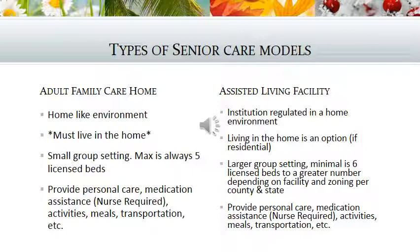As we stated before, it is a small group setting, and the max that you can be licensed for is 5 beds. That is the maximum that your home can ever be licensed for. And this particular home does provide personal care, medication assistance, activities, meals, transportation, etc. It is a 24-hour responsibility. They do live in the home with you, and you do hire staff to come in to provide these services for them. The last one is the assisted living facility.